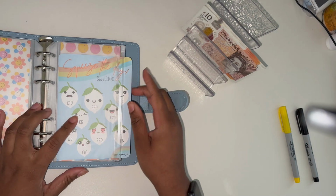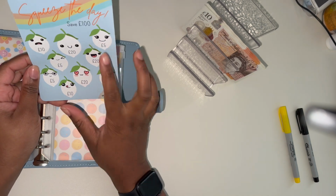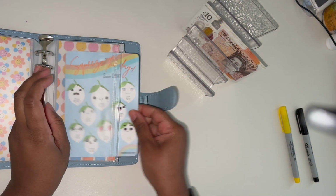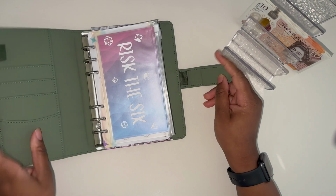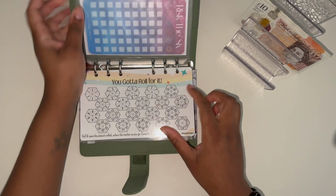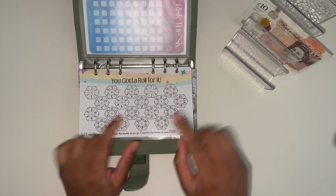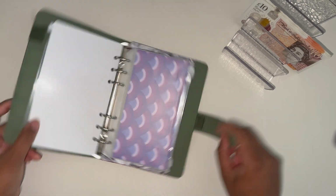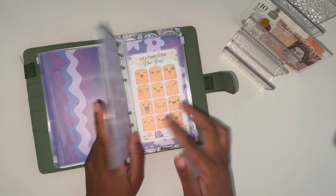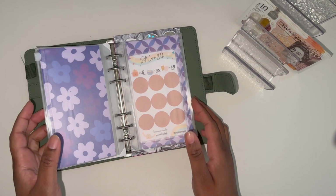And then I got a new challenge from DingleyDesigns, and this was the freebie, and I thought, oh, Squeeze the Day. It's so cute. So yeah, I am going to be using this challenge next. So in my savings challenge binder, I have some new challenges. I have Risk the 6, and then I also have You Gotta Roll For It. I'm going to be using this for spending, fuel and grocery money. And then I've got the celebration challenge from Abundant Budgets. I finally found my January subscription from DingleyDesigns, so I've got that in here.